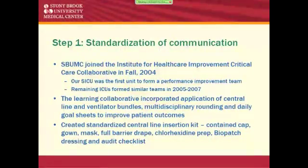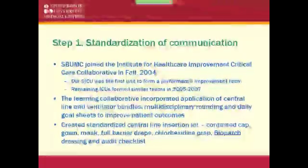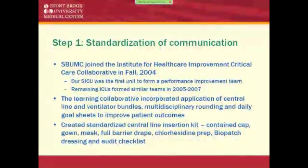And we incorporated the review of daily necessity of the central line into the daily goal sheet, which helped to really have the team evaluate whether or not the patient continued to need that line. We also created a centralized standard insertion kit, which included all the bundle elements that were needed for insertion.